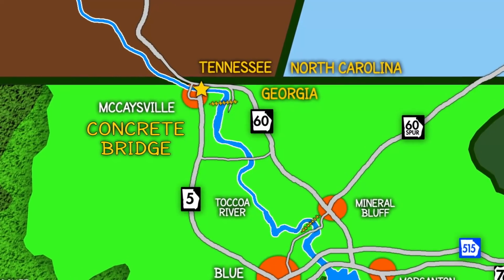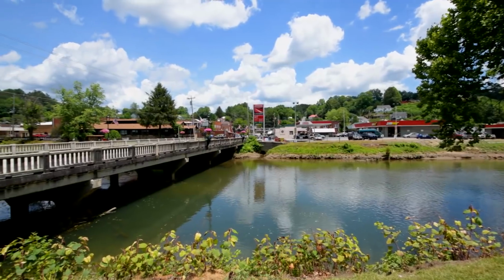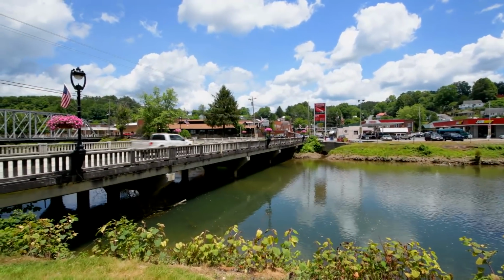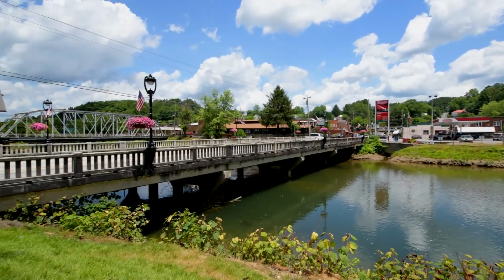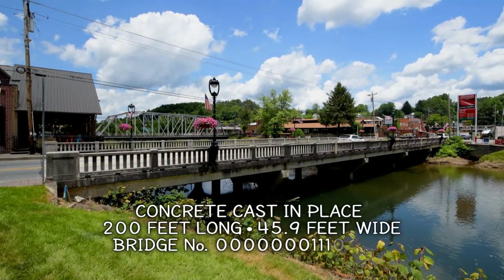In 1936, the McKaysville Concrete Bridge was built, which eased up what must have been intolerable traffic through downtown McKaysville by straightening the road route through town. This bridge is a concrete cast-in-place design.